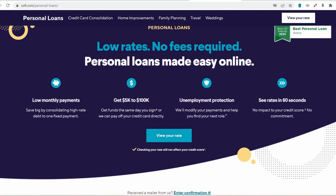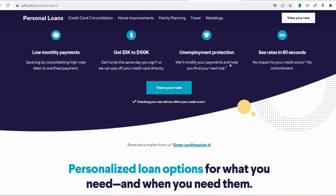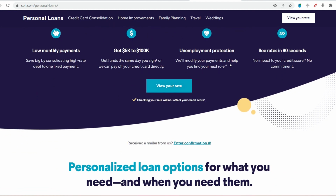It is not necessary to be concerned because this all-encompassing guide will investigate the possible factors that led to SoFi's choice and provide you with specific actions that you can take to increase your chances in the future.